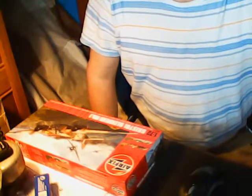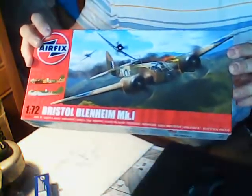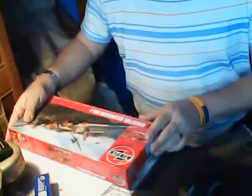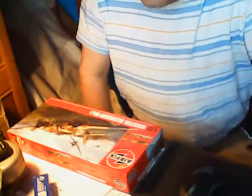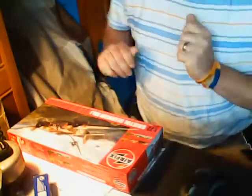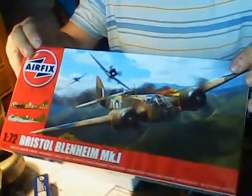In this live stream, we're going to have an initial look at the kit, which is right here, folks. Bristol Blenheim Mark 1. There's probably going to be more than one video on this. It's going to probably take 2 or 3 sessions, I'm thinking, folks. So when you buy yourself a kit like this, what do we get in the box? So let's have a look, folks. Open the box, put it there so you guys can see what we're building.